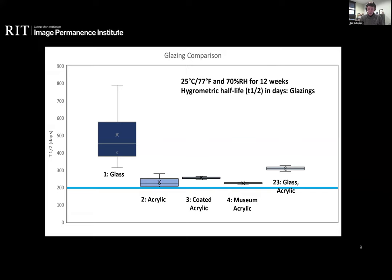The definition of hygrometric half-life is the time required for the relative humidity in the environment to change by half of the amount of external change from the starting point to the final relative humidity. So in these experiments, we started at 40% relative humidity. Then we took the environment to 70% relative humidity. And the hygrometric half-life for that range is 55% relative humidity.